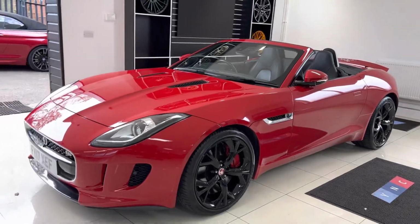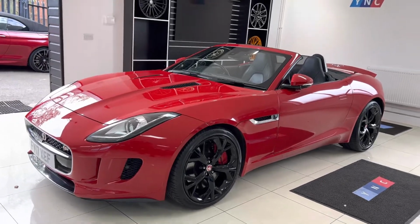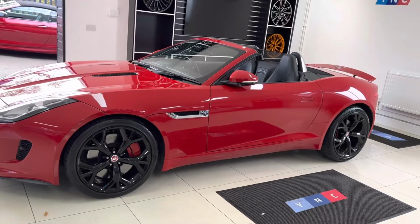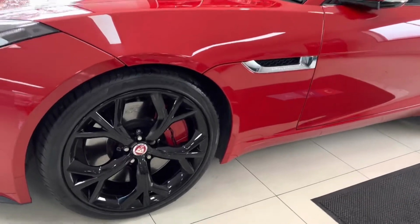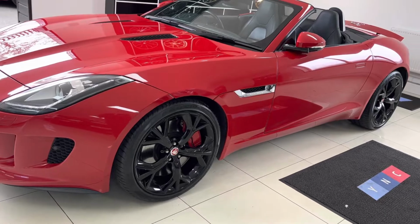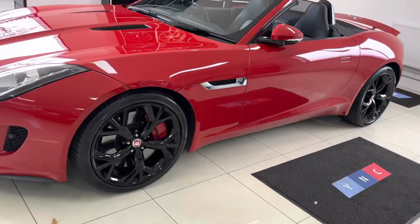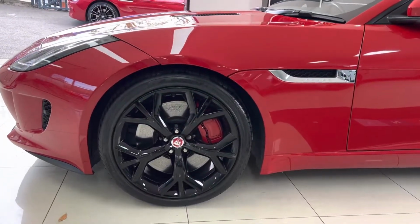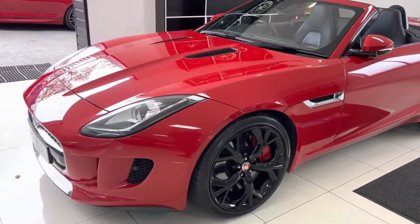So we're showing you around the exterior, interior, and of course we'll be firing up that lovely 3 litre supercharged 6-cylinder engine. It comes with the 20-inch S alloy wheels. These are a factory option jet black alloy wheel from Jaguar, and again, they've been kept in very nice condition. We have replaced all 4 tyres with Pirelli P Zero tyres, as the tyres were just falling below one of our standard parameters of the life of the tyres here at Your Next Car, and they're now looking fantastic with the new tyres. Really lovely looking car.